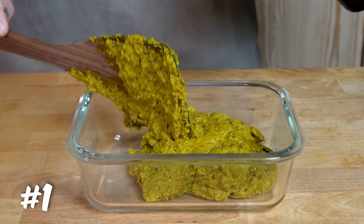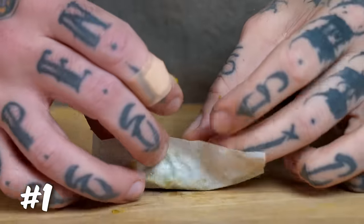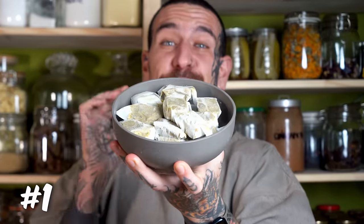Lay on a tray, freeze, and cut into squares once ready. You can wrap each square in parchment paper and store in the freezer. This will add an explosion of flavor to every single meal.